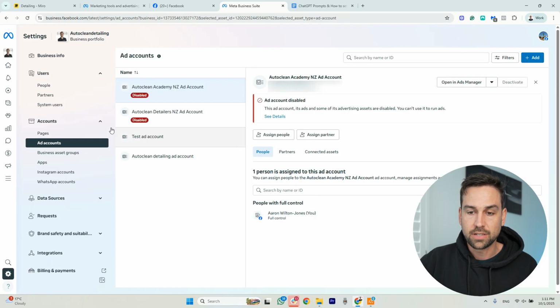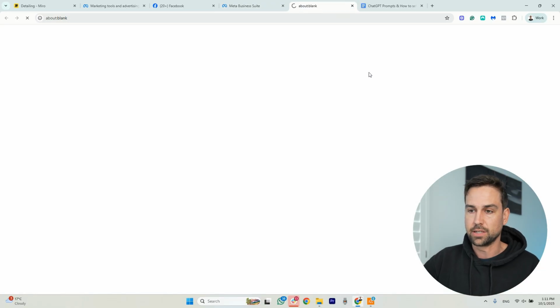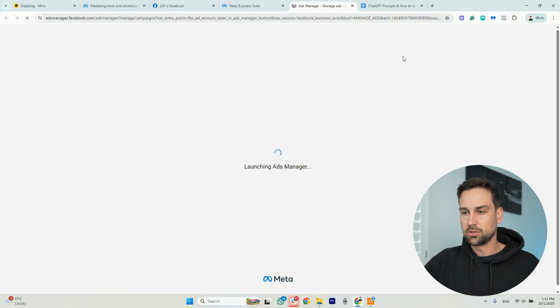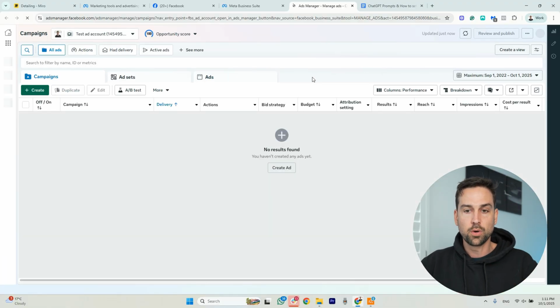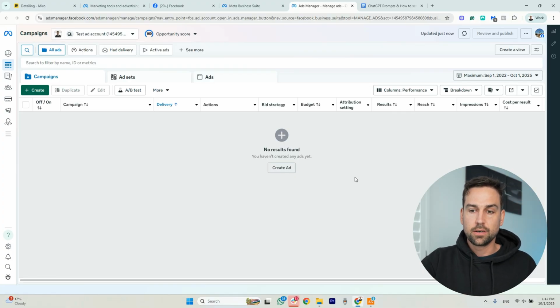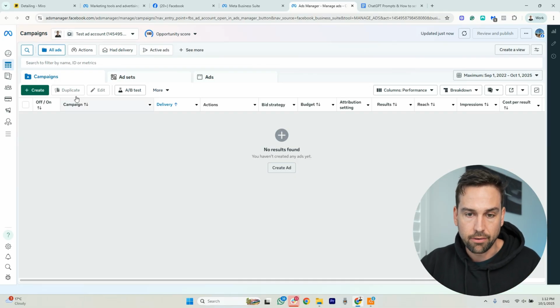Okay, so I'm going to just navigate from the ad account. I'm going to click on the test account that we're wanting to use. Okay, and then I'm going to go into open an Ads Manager here. Then it's going to open up the campaign. Okay, it's going to most likely show me the overview of the campaign. No, it's taking me straight into the campaign view. So I'm just going to give you a quick sort of run through on the Ads Manager, okay, and sort of like what's included and what we're sort of looking at right here, okay?